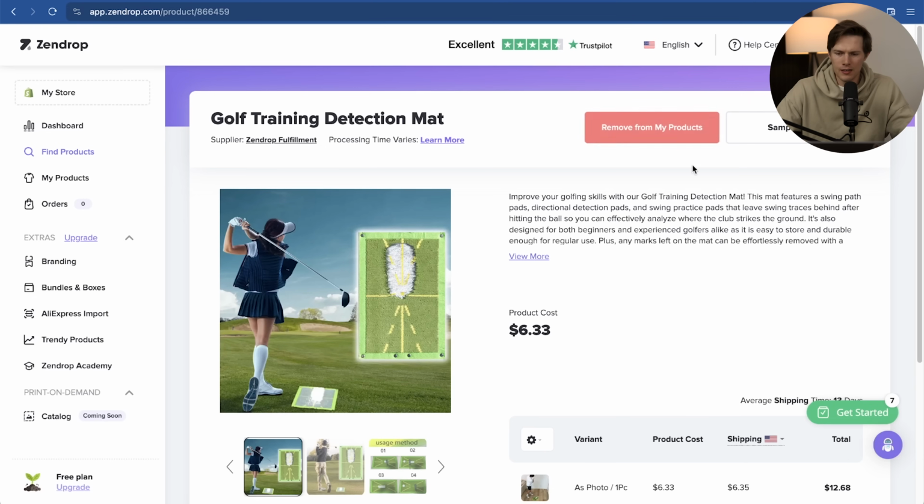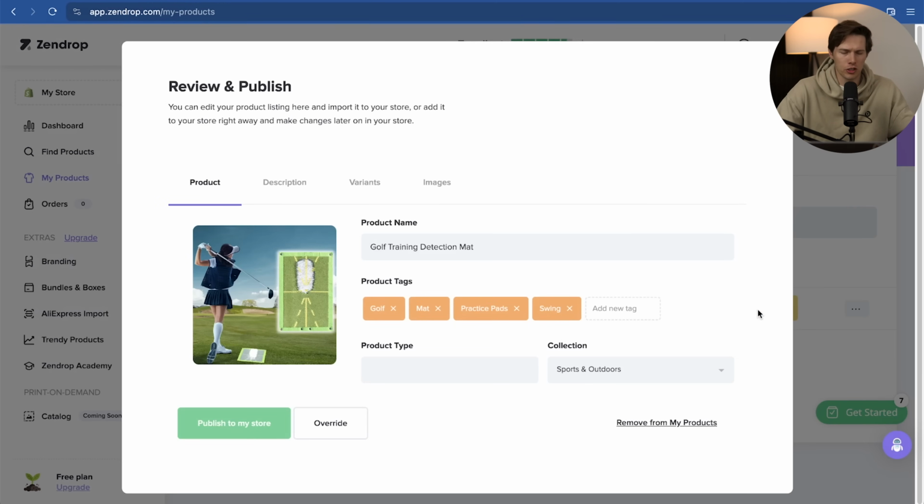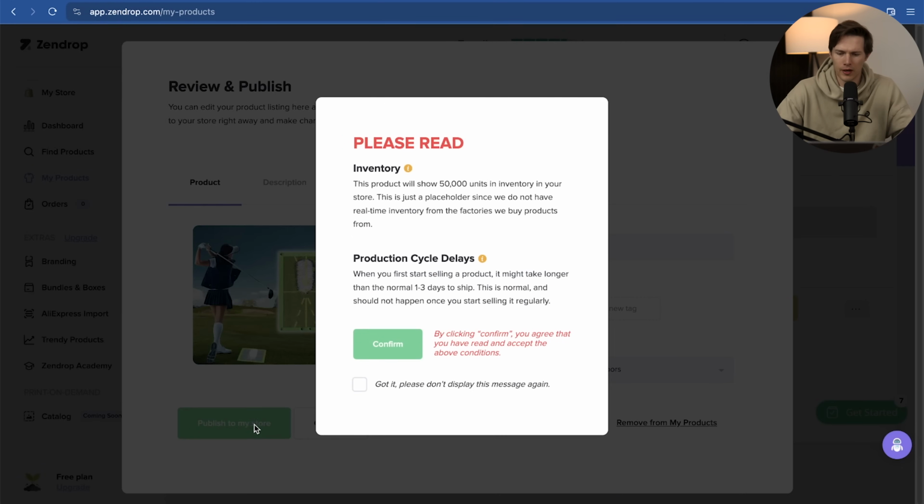So now that it is in my products, we can go on the left side and click on my products. So within my products, you can review and publish. Once you publish, this will be sent over to your Shopify store, and we'll have our first product on our store. So I'm just going to go with this one right now. We can change the product name, stuff like that. We can change all this later as well. So I'm just going to say publish to my store.